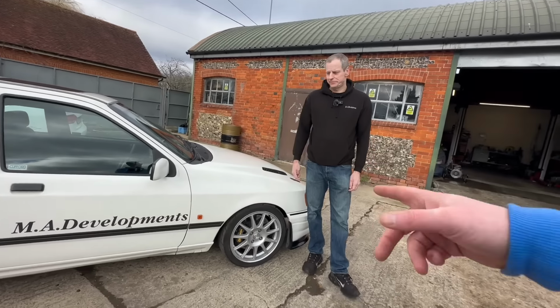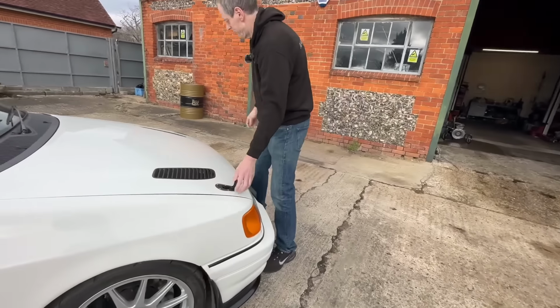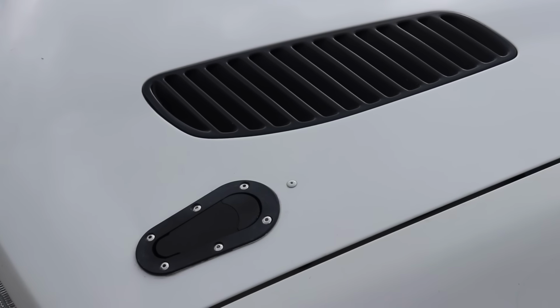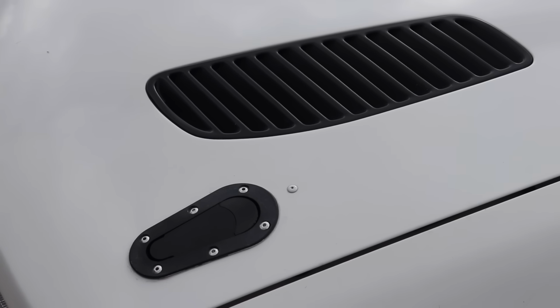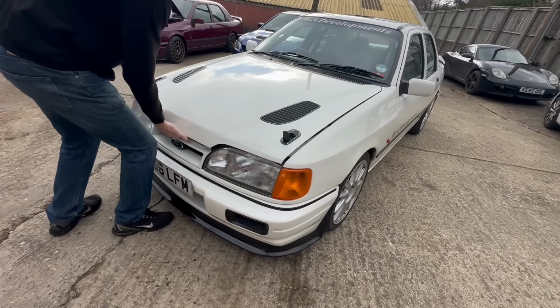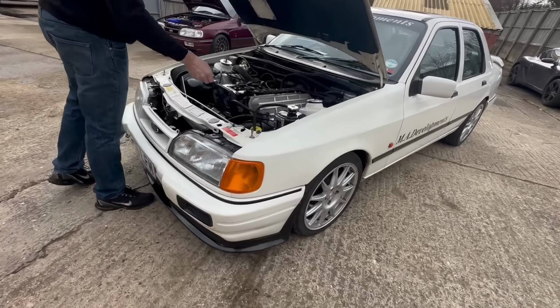Can we put the bonnet up, Mark, and have a look under the bonnet? So it's got a four-wheel drive bonnet with the vents painted matte black. Yep. Quite nice. Yeah, I like them actually. I do. In the black colour. It's got the RS500 style splitter on the bottom.